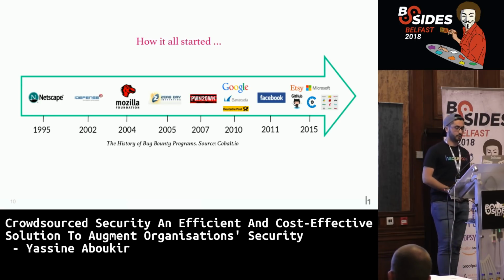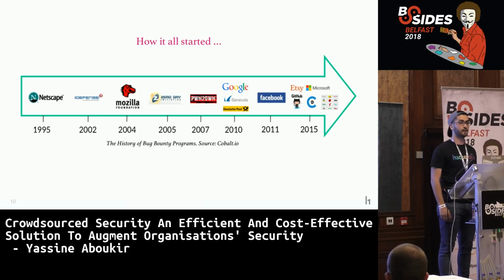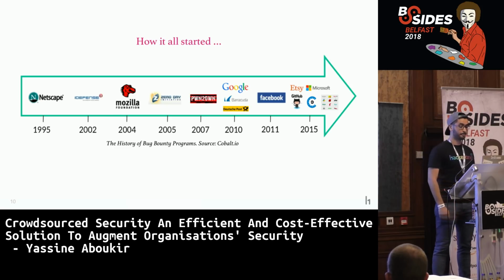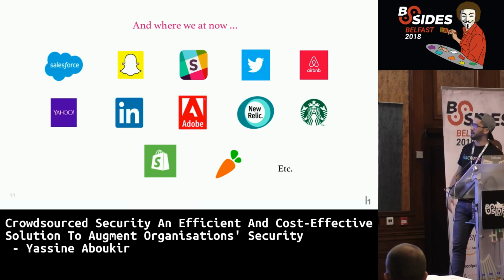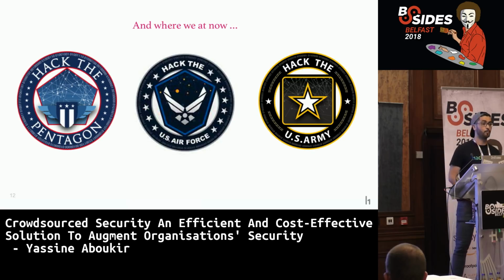All right. Then it's not until 2010 that Google started their very massive program. They promised to pay up to $20K for a critical, which inspired other companies like Facebook to start their own programs as well. Nowadays, we have Microsoft, and all these companies running their programs on HackerOne: Salesforce, Snapchat, Slack, Twitter, Airbnb, Starbucks, Shopify, Instacart, a lot of companies. And what is amazing is that even the US military has started their own program on HackerOne. They started Hack the Pentagon, Hack the Air Force, and Hack the Army.